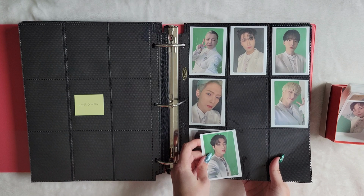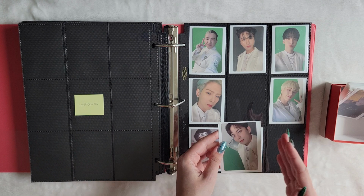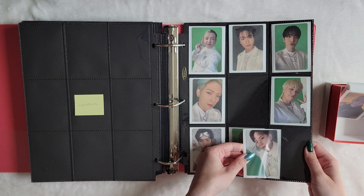And Jungho, can't forget Jungho. And once again, my consistent king, there's one album card where he's standing on the opposite side and I'm like, oh my god, that is the holy grail Jungho card. He's standing on the opposite side for once.